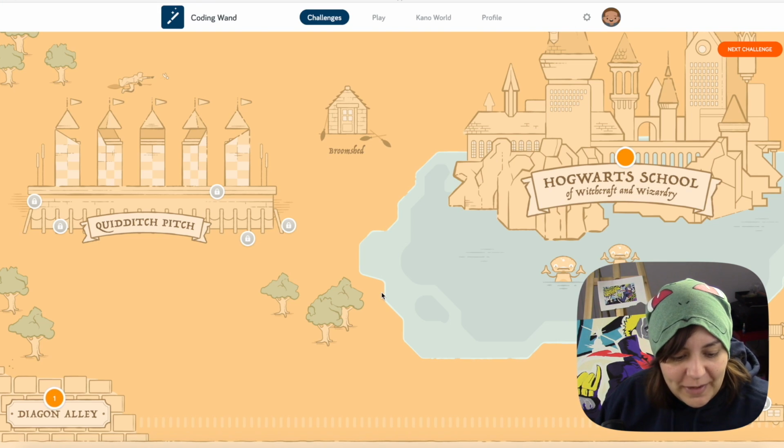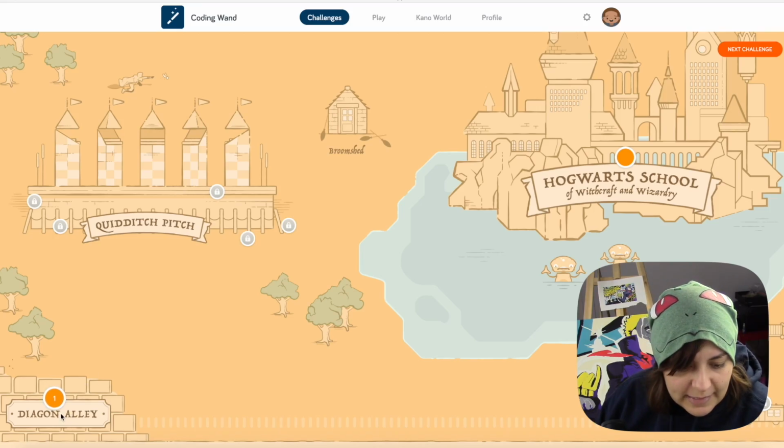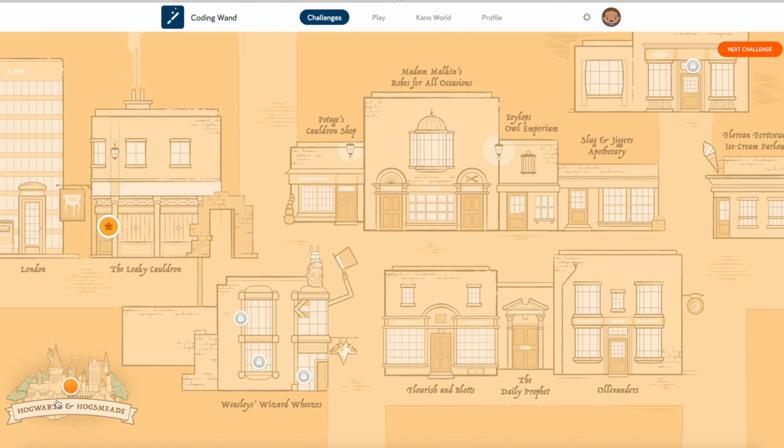Okay, so right away we see that we have Diagon Alley as our first mission, and it's like a little pulsating thing. Pretty cute. So let's click on that and see what we have to do. Oh my gosh. There are all these little shops and things. We have the Leaky Cauldron, we have Weasleys' Wizard Wheezes. So my guess is that there's a challenge in each one.